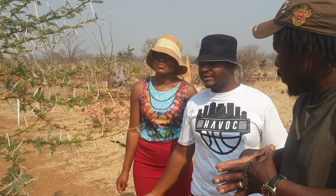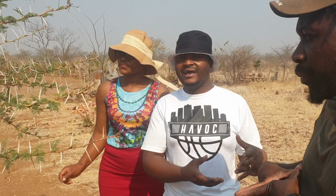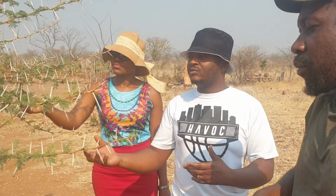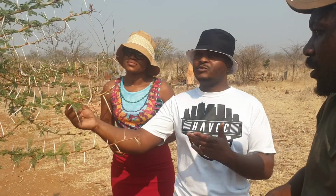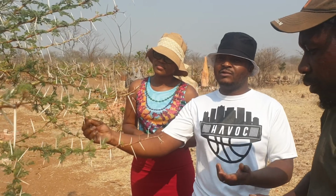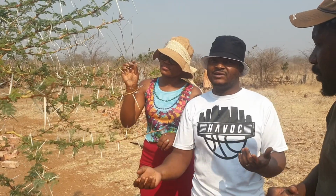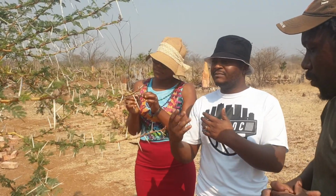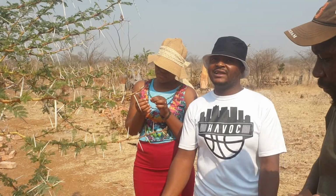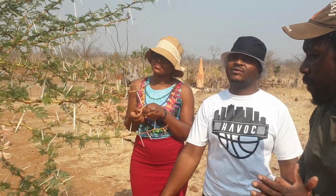Those ones which are native to Australia are the ones which remained with the genus Acacia. And these ones which are native to Africa have been changed to Vachellia. So this one used to be called Acacia sieberiana, but it has been changed to Vachellia sieberiana. I think the change is on the regions. Those from Australia still keep the genus Acacia, and these ones from Africa changed to Vachellia.